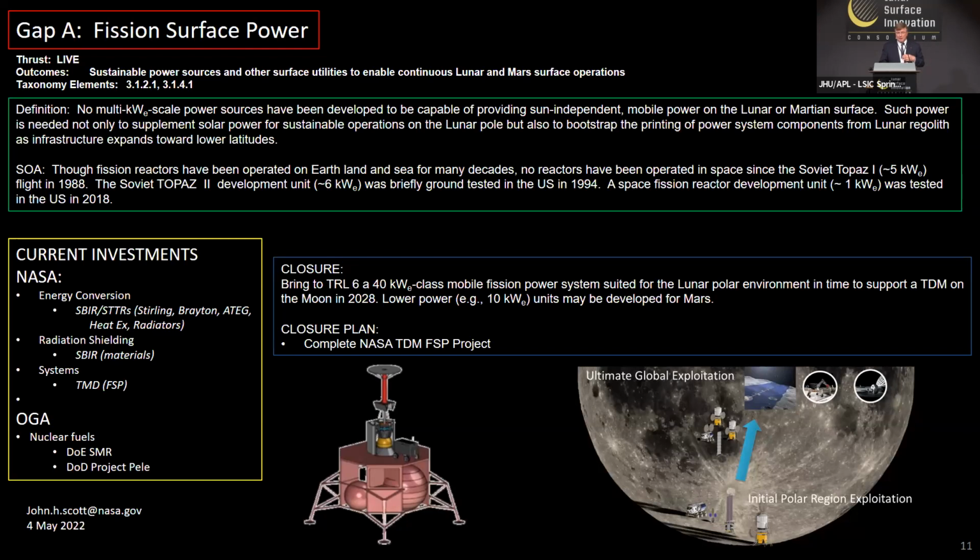It will supplement any lack of illumination being able to be harnessed at the pole for the lunar outpost, and also, if it can be made relocatable, it could be used to power ISRU equipment to print conductors as we go toward the equator, and it can therefore be used to bootstrap a power grid that could expand across the lunar surface.